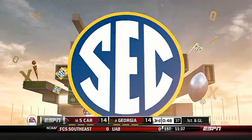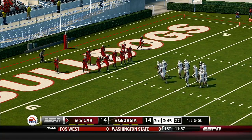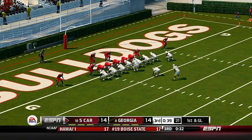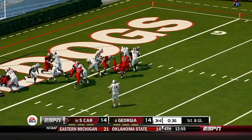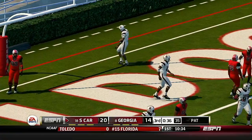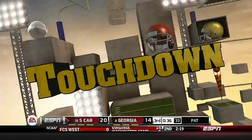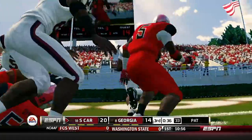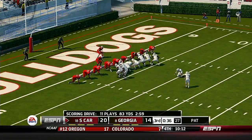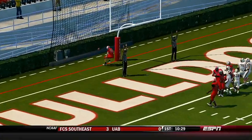This is the 11th play of this drive. They line up in the jumbo set. South Carolina. The halfback just plowed his way into the end zone. Yeah, but it wasn't all him. The offensive lineman just pancaked the defense on that one. So they had their chances to stop him, but in the end, he comes up with a big play. And he converts the extra point.